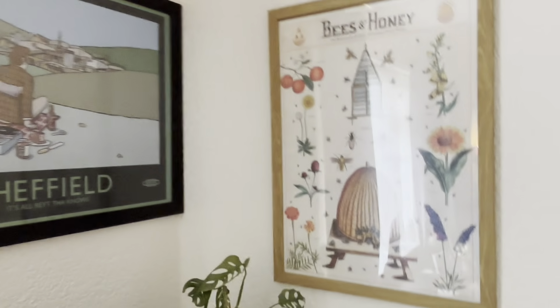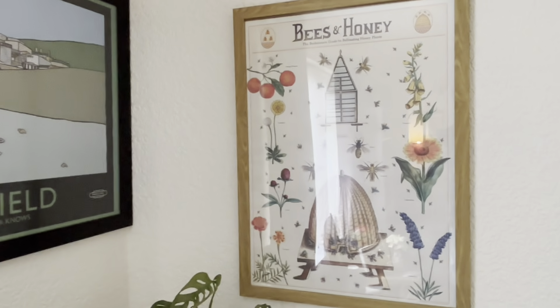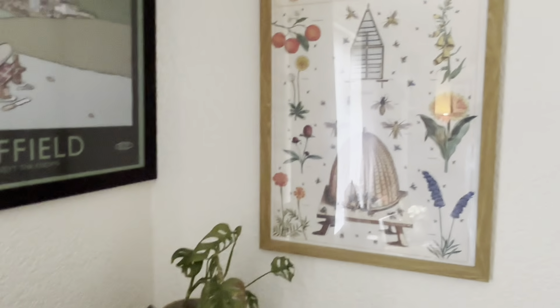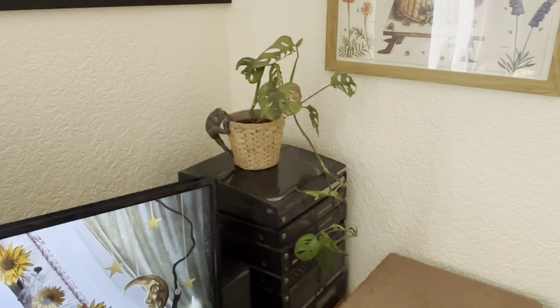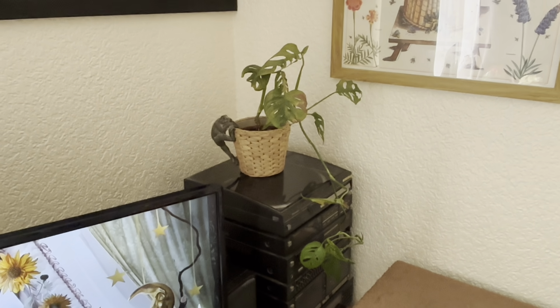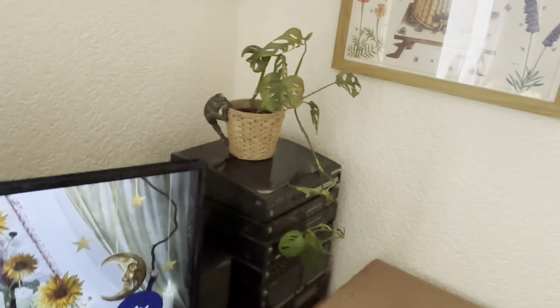So yeah, and we've got a Cavallini print, the bees and honey one, which is beautiful. I love the Cavallini prints, they're really nice. This is another plant that I've not had much luck with. I thought it had died at one point because I'd overwatered it, but I've given it some love and attention, and he does seem to be on his way back. There is some new growth. I'm quite pleased about that.